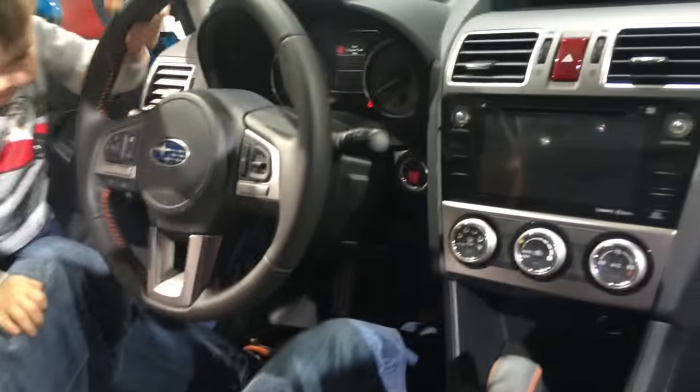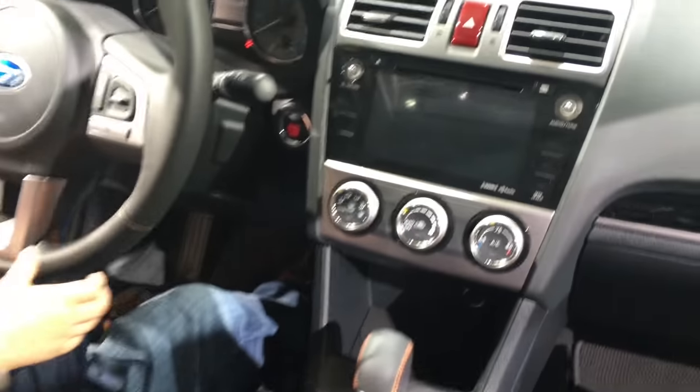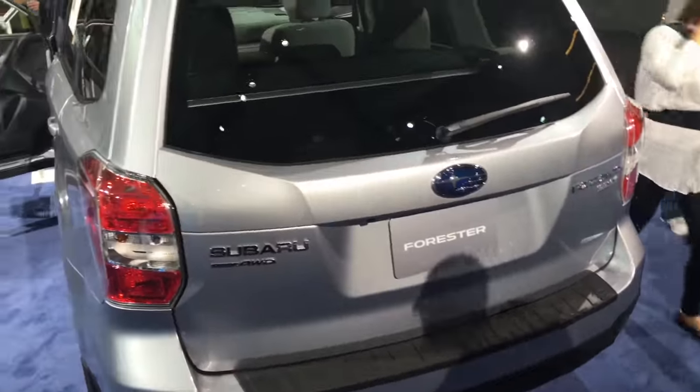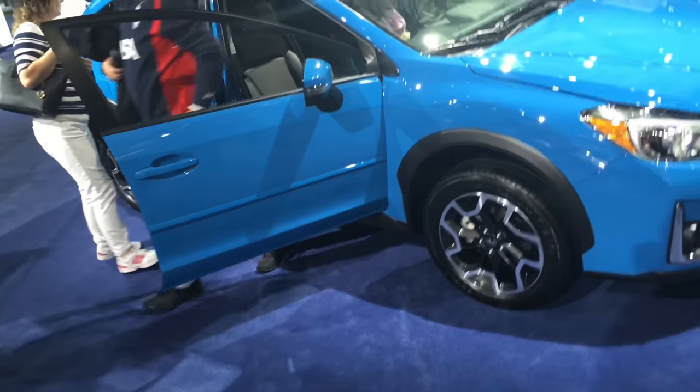Can't climb on top of him. Oh, they got heated seats here. There's a line for this one. Oh, there is? This is a new Forester. That Crosstrek, it looks cool. You know, the paint job is nice and everything. Interior feels cheap. But then again, you know, it's a Subaru. Wow, it's a lot of space back here.